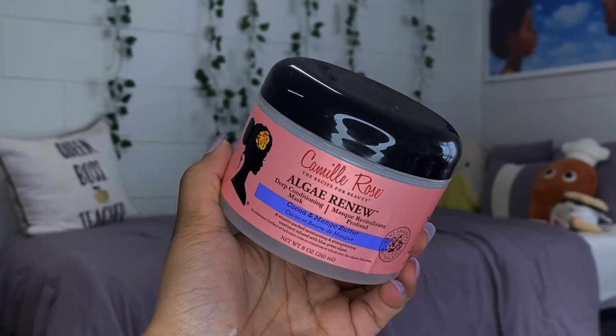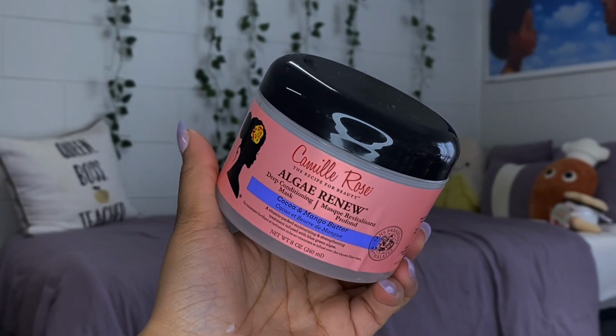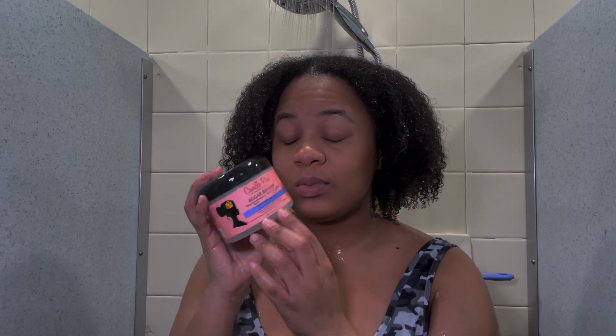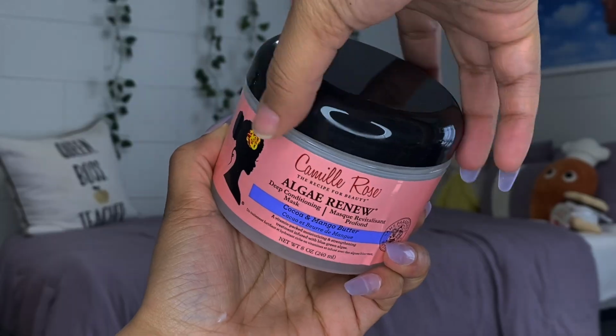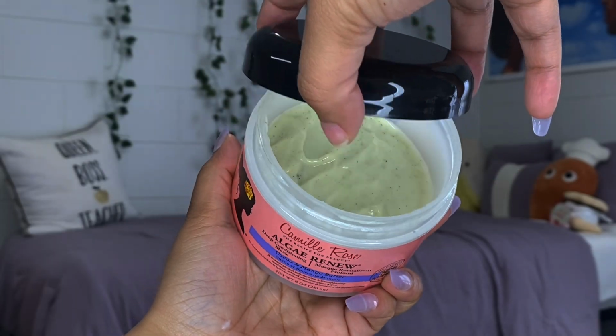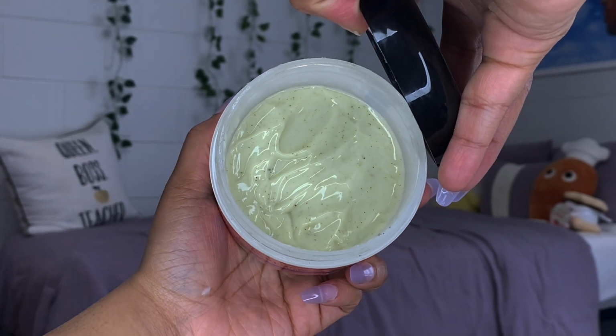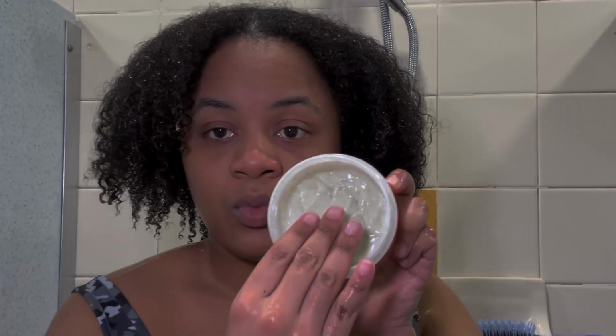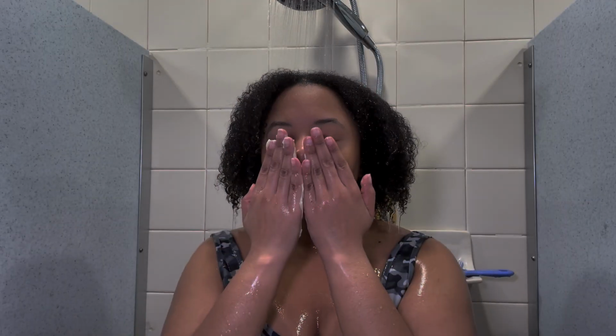And we are moving on to our last product in this collection, which is the Algae Renew Deep Conditioning Mask that contains cocoa and mango butter. Now, hands down, this is my favorite product. Once y'all see me open it, y'all will tell that I've used this before. This is the only product that I've used from Camille Rose in this collection, and it's by far my favorite, top tier, okay? Once again, the smell, oh my gosh, I wish y'all could smell it.